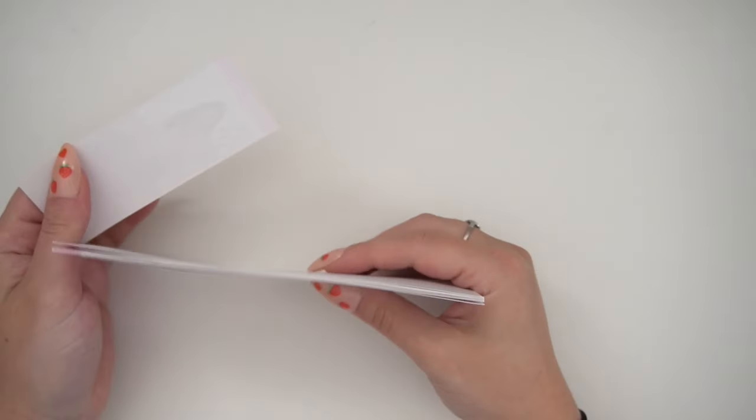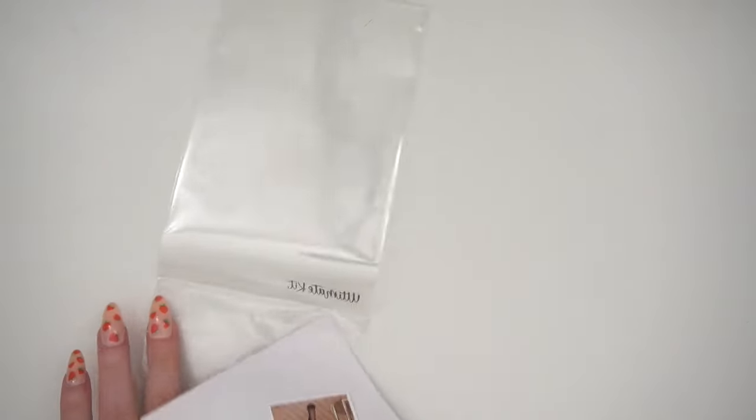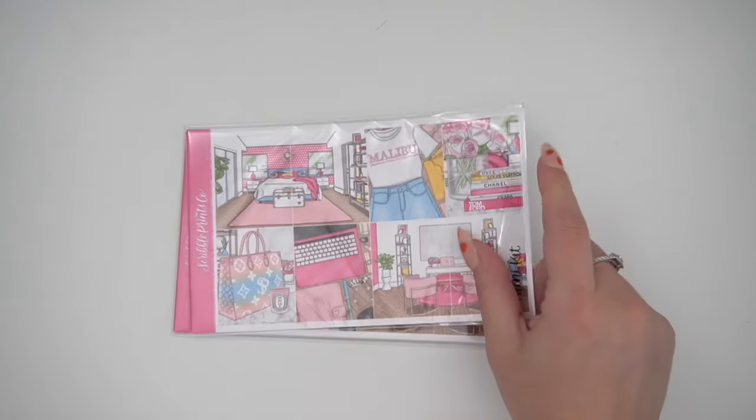That is the freebie in the ultimate and the mini. And I did call this one Malibu Girl as per Kitness Jess's suggestion, because I was just going to call it Malibu, but Malibu Girl sounds cuter. So that is the ultimate kit. Then we have the mini kit.